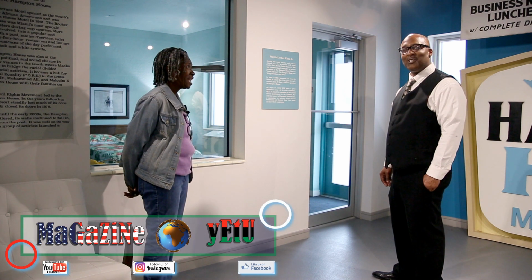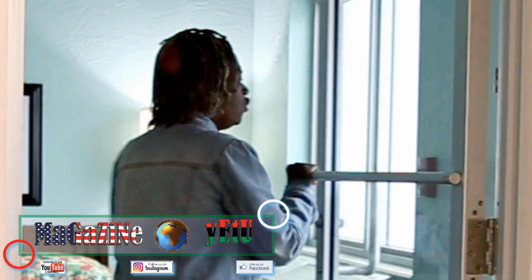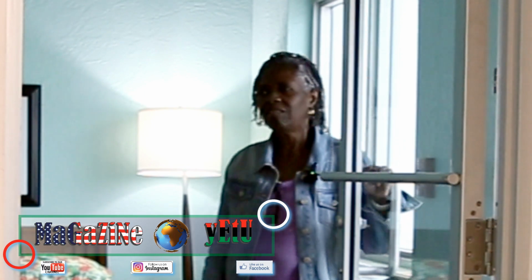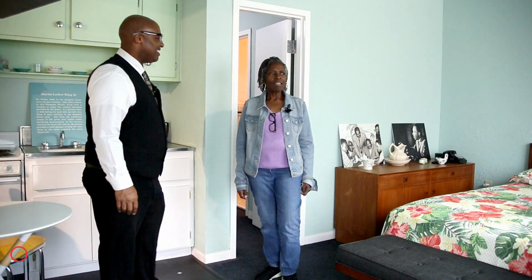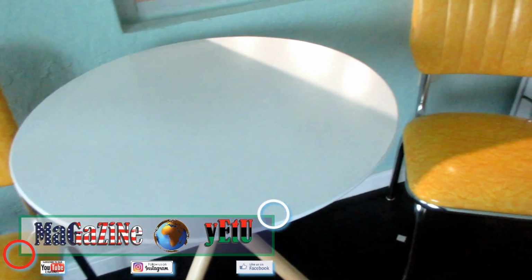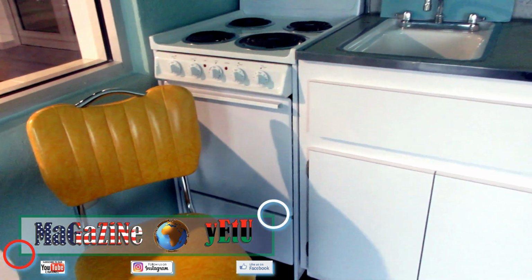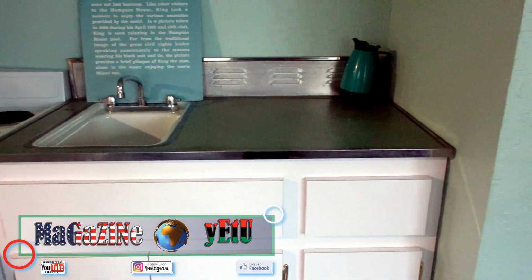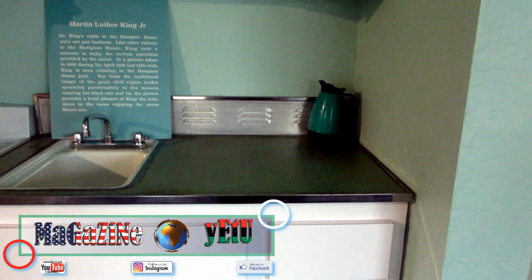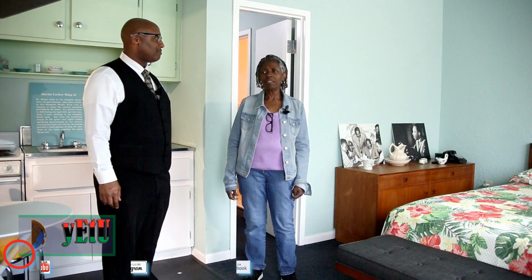Okay, sounds good. Let's take a closer look. This was Dr. King's room and his space as he stayed here at the Hampton House. Okay, so we're in the room here. Yes, this was Dr. King's room. It's just a normal, I guess, looking motel room. However, the significance is just based on the man that was here and what he meant to so many people here, people of color here in the United States.